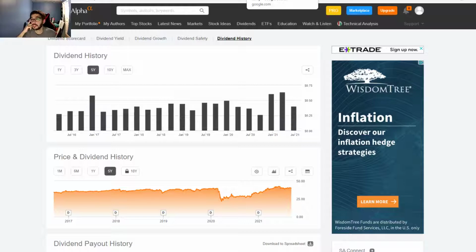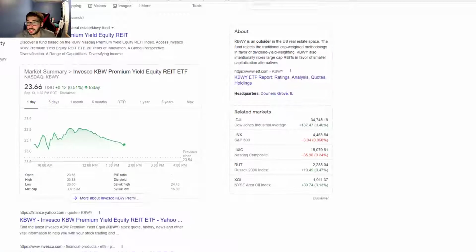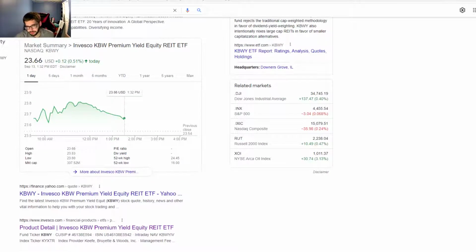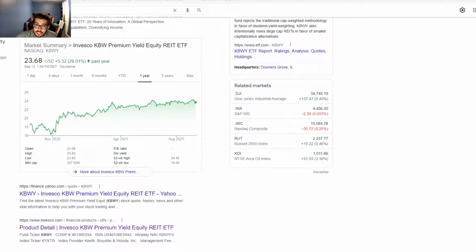My next three are a little bit more on the risky side. And you can definitely tell that for sure. So next one's going to be KBWY here. KBWY is the Invesco KBW Premium Yield Equity REIT ETF. Yes, this is a REIT-focused ETF, which you know obviously historically has good yields, right? REITs typically do. 1 year performance here of 29% is really just a great recovery from the year prior.